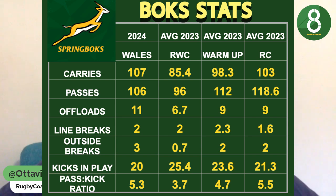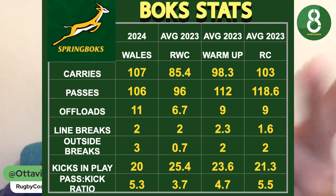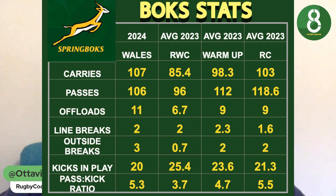Let's see the difference between the Rugby Championship, the warm-up, trying to compare the averages during those 3 big tournaments. Let's say tournament, even the warm-up, because there were 3 games against Wales, against the Pumas, Argentina, and New Zealand, the Rugby World Cup, and the Rugby Championship. It was shorter than usual due to the Rugby World Cup. Anyway, against Wales, we see the Springboks carrying the ball 107 times. The previous average carries during the Rugby World Cup, the warm-up, and the Rugby Championship were lower than how much they carried the ball.